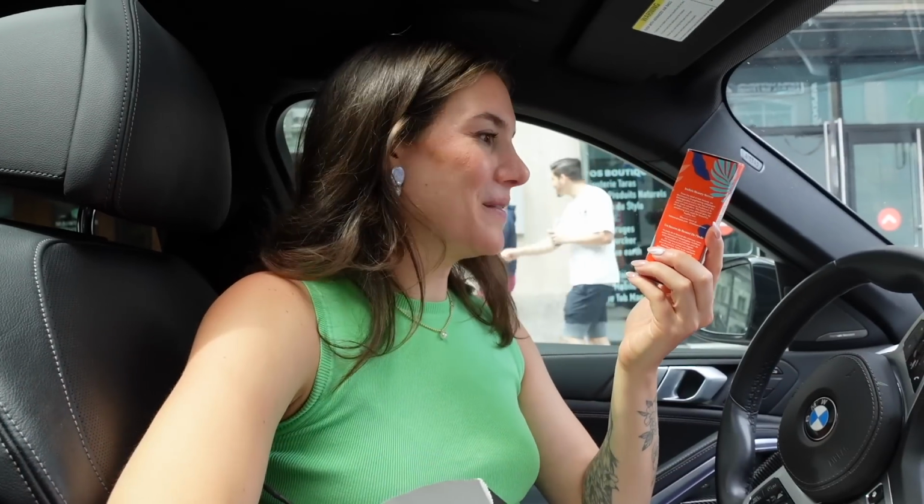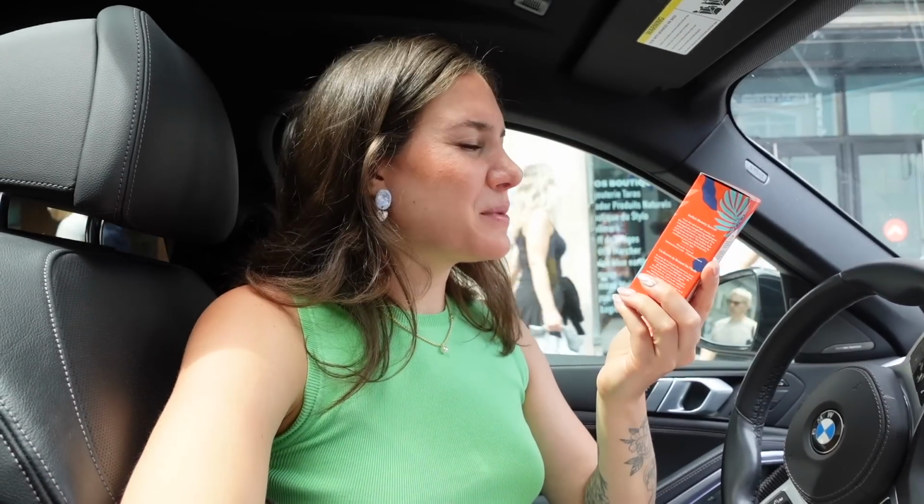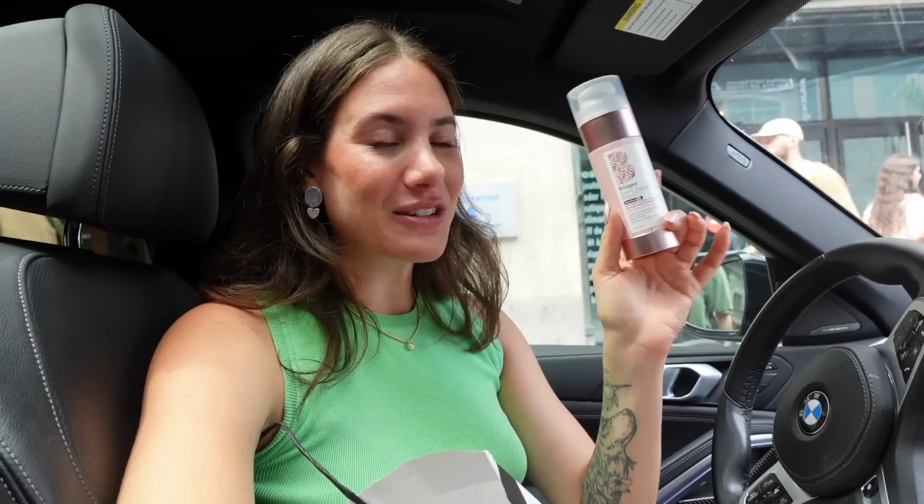I also got a hair oil from Fable & Mane. So you're supposed to put this in your hair before shampooing it. It's like a treatment. I've been really enjoying hair oils. I've been using them a lot recently, so very interested to try this guy. I'm so set with hair stuff for the next year, literally.